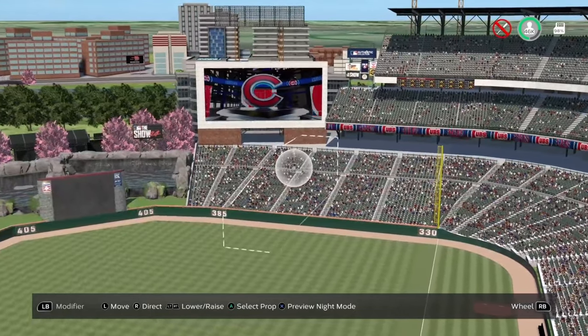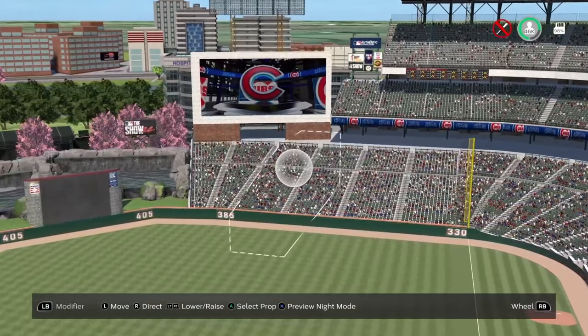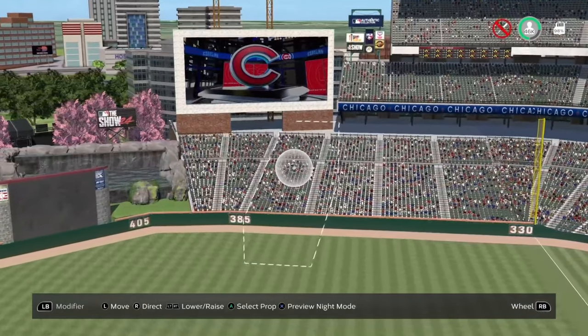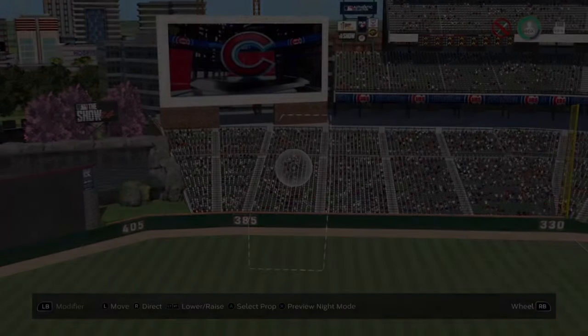Right field has a really nice looking scoreboard, and it really pops with the white tile facing they've placed behind it, and it gives it more of a modern feel and look to it. I also really like the small advertising just off to the side.